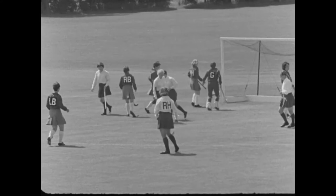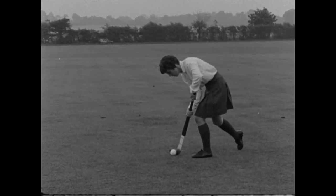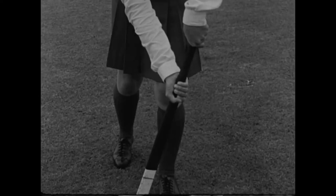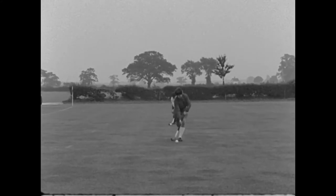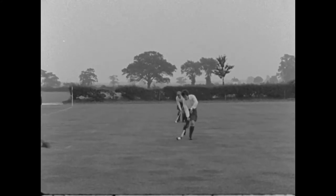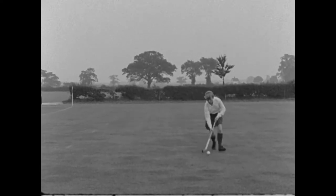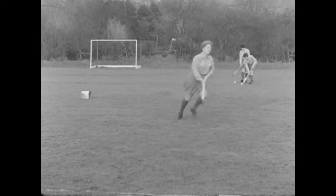For the push stroke, the head is over the ball, 1 foot forward, and the stick close to the ball for as long as possible. Look at the hands. With no lengthy back lift, the stroke is quick, powerful, and accurate. Notice, too, the good follow through. A good plan is to practice aiming at tins, skittles, a wall, or even a tree.